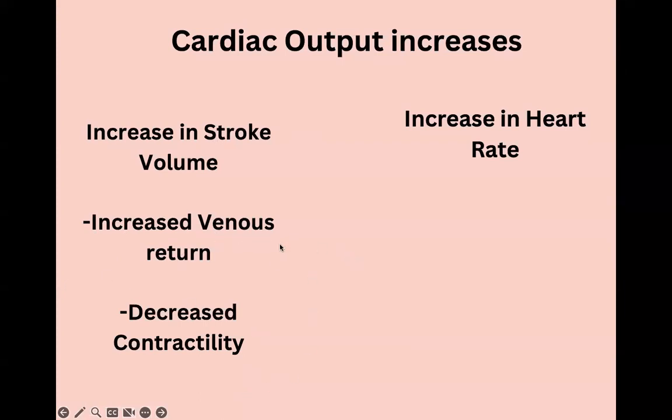So increased venous return, why does this happen? Because when we increase the sympathetic activity, the veins will start contracting, okay? So their compliance will decrease. Remember when we said that veins are normally very compliant and can hold a big amount of blood in them? When we increase the sympathetic activity, the veins will contract, okay? We're constricting the veins, so their compliance will go down. They won't be able to hold that much blood inside them anymore. So this blood will be sent back to the heart. This is why venous return increases, okay?